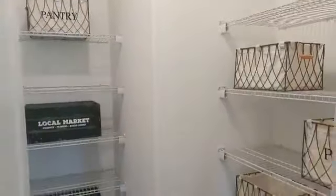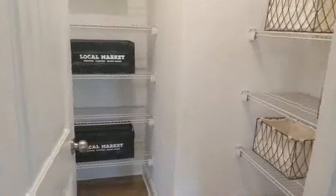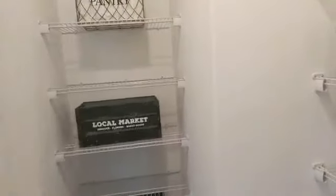Something that we have a lot in all my floor plans is great storage space. You can see there's plenty of room for staples, kitchen gadgets, anything that you might need to put in a pantry here.